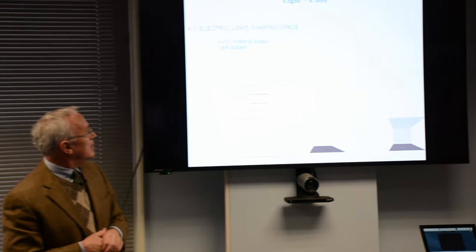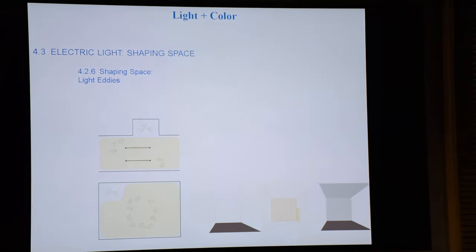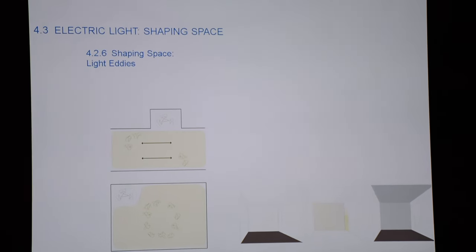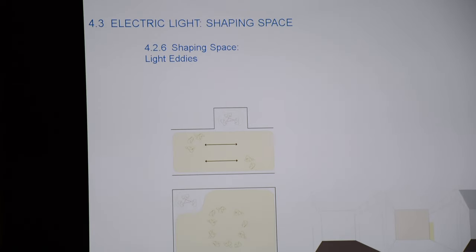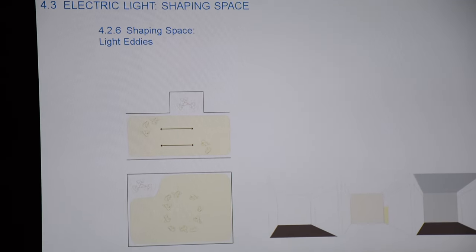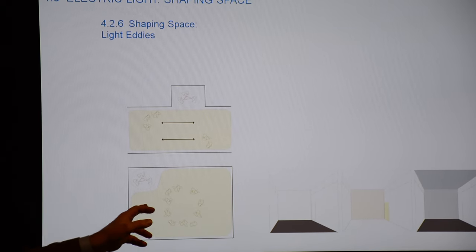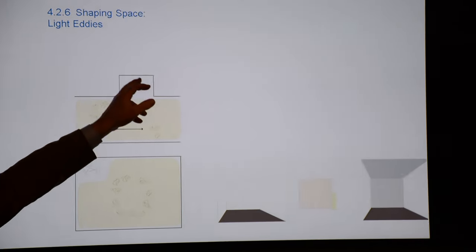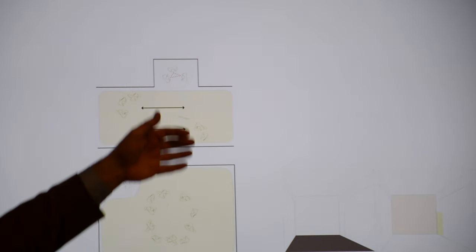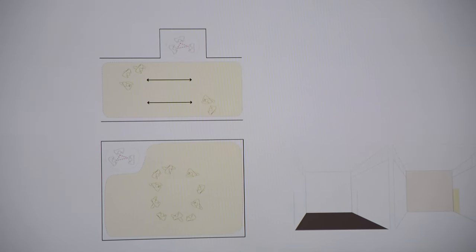Also then using light to shape the space. Again, this is nothing novel particularly. Lighting designers are always playing with levels of light, color of light, temperature of light. But we'd like to say that is a resource that we have to identify spaces that you might pull off and have conversations in, versus open space or larger collective spaces.